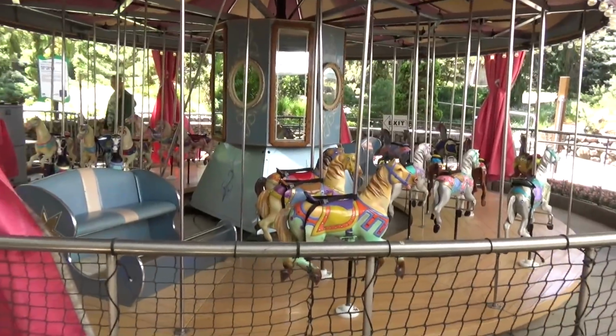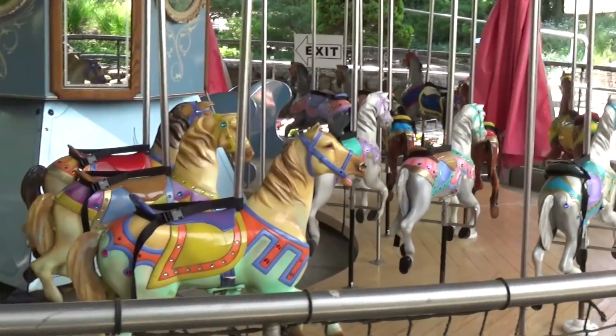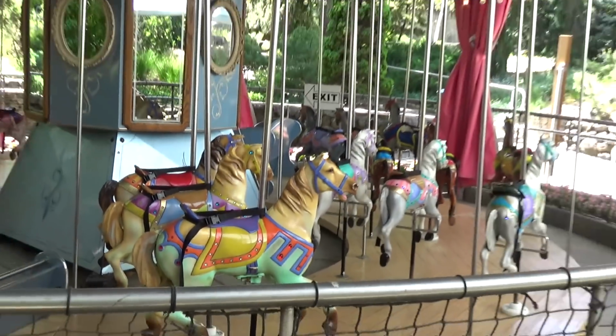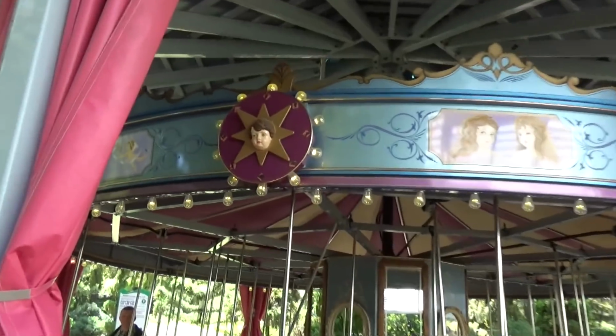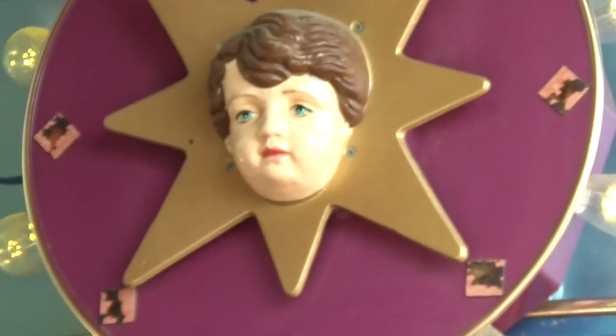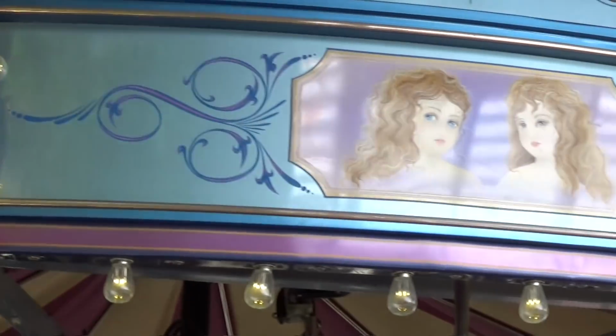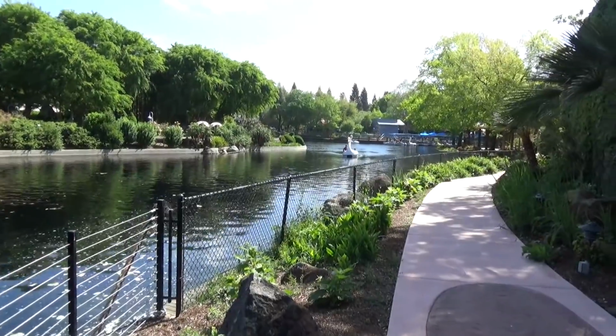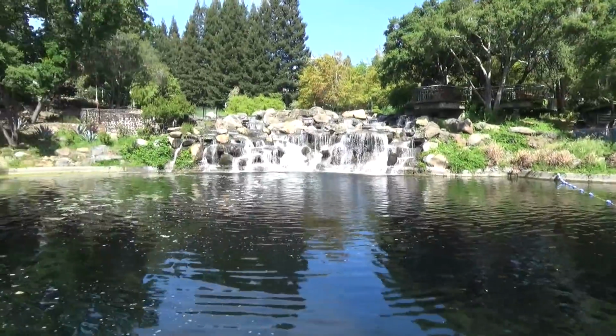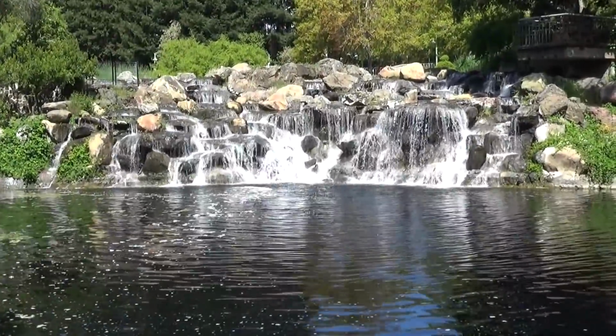So right when you come in the park, there's like this little kids carousel, and it's very different because everything is super tiny. You do not see many like this. Weird kind of theme. Like these faces are interesting. The carousel itself is really neat. Also on the lake with the swan boats, if you come towards the end, there's a beautiful waterfall.